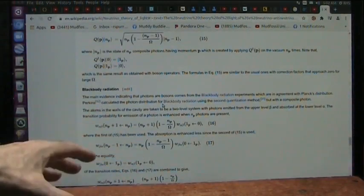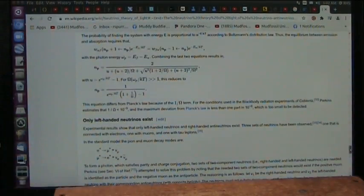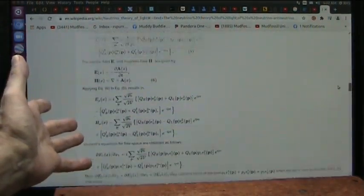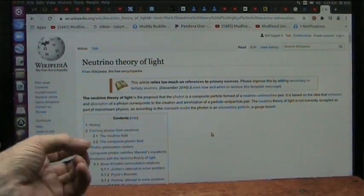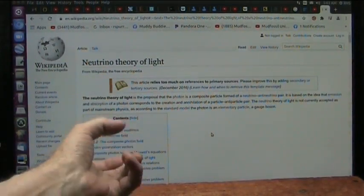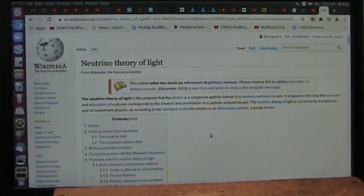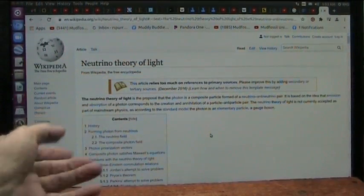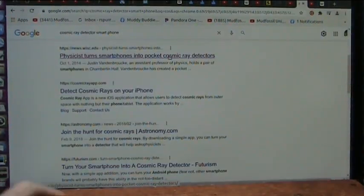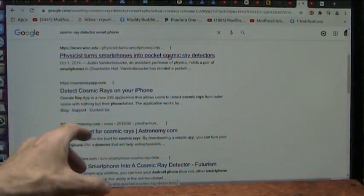I understand all of this crazy nonsense they have to do to come up with a theory that supports something that wasn't right in the first place, which is protons and neutrons make a nucleus. They do not. Electrons make a nucleus. That's the electron flood theory, which I've had for many, many years now. And I think I can support it much, much better than the current model, which is the Bohr model, the standard model. Now, all we're using is a smartphone to pick up these particles, and everybody's doing it.